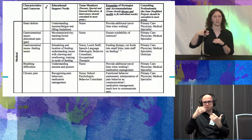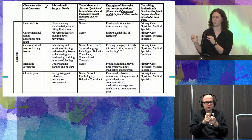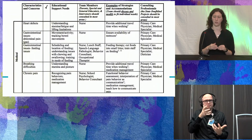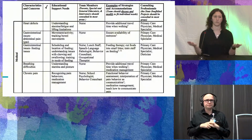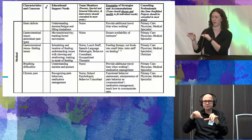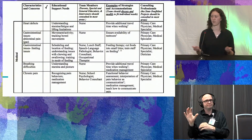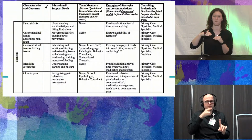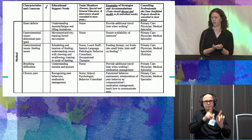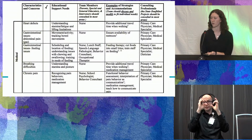So you can kind of narrow down the checklist to see, okay, what specific considerations should we be making for this specific student? Because of course, individuals with CHARGE are so different that we can't possibly say, okay, every single strategy here is going to work for every single student with CHARGE. That's just not realistic. So the point of that is to really narrow it down to be individualized to your child or student. The next column is educational or support needs.